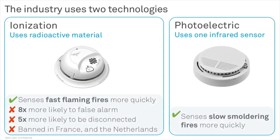Traditionally, the industry has used one of two technologies to detect one or the other of these fires. Ionization is very good at detecting fast flaming fires, but not slow smoldering, while photoelectric is very good at detecting slow smoldering fires, but not fast flaming. So with a traditional smoke alarm, you have what pretty much amounts to a 50-50 chance of detecting a fire in time. Those aren't good odds, obviously, when we're talking about lives being at risk. So we knew we needed a better solution, and we feel we've accomplished this with Nest Protect.